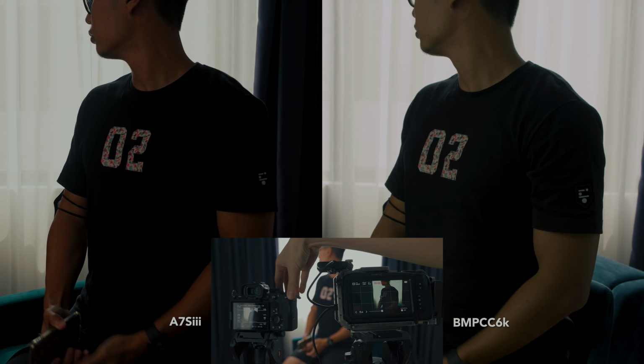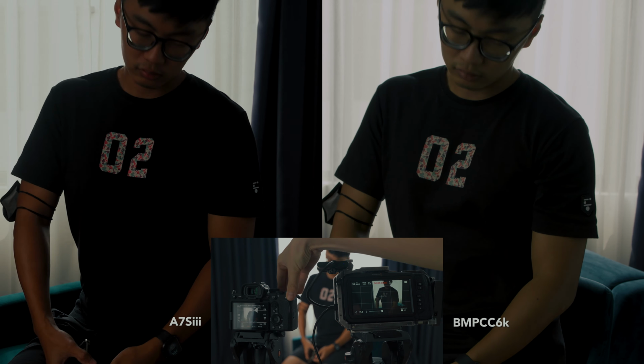You might not appreciate this function, but it's very handy and I do appreciate it. The Blackmagic Pocket Cinema 6K allows you to change your camera settings while filming. It can be very handy when you decide to make some camera setting changes while you are recording. As for A7S3, surprisingly you can do the same thing as well, because the previous cameras such as A7R3, A7 III, A7S2 can't do anything once you hit the record button.